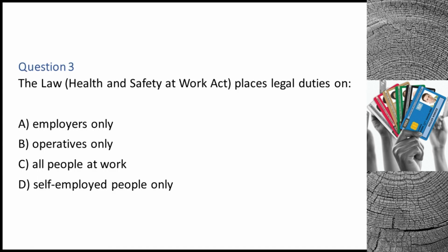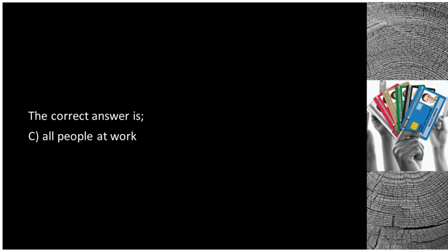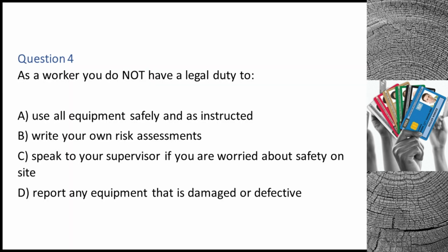Question 3. The law, Health and Safety at Work Act, places legal duties on A. Employers only. B. Operatives only. C. All people at work. D. Self-employed people only. The correct answer is C. All people at work.